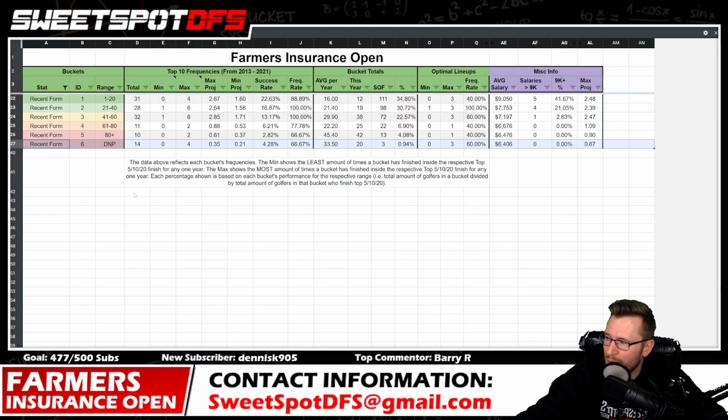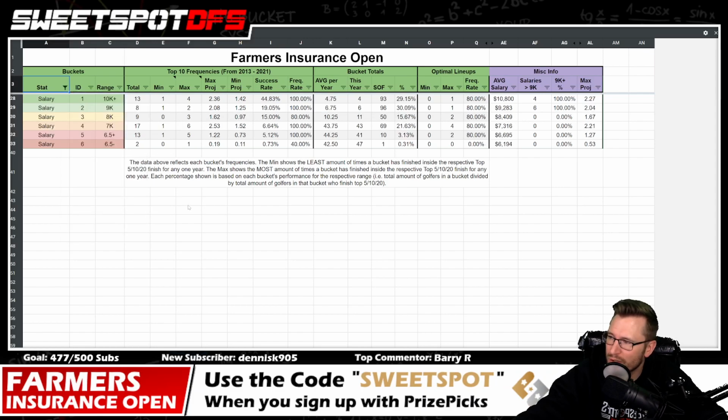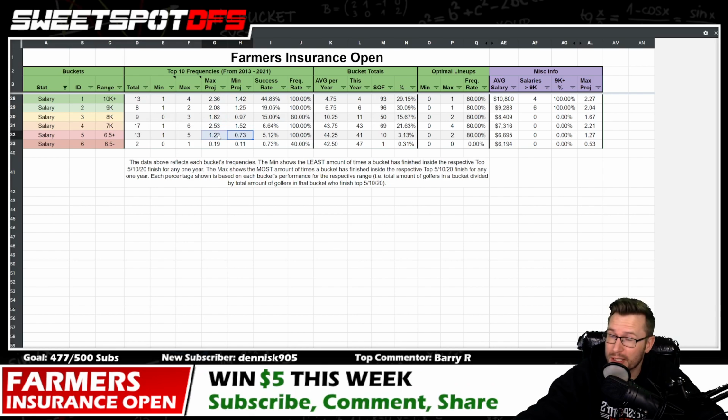But if you did want to look at the projections of that, because I also include that, again, that includes strength of field points, that includes looking at past performances in those salaries. I'm projecting somewhere between 1-3 10K golfers being inside the top 10. I'm projecting 1-3 9K golfers being inside the top 10, 0-2 8K golfers, 1-3 7K golfers, 0-2 upper 6K golfers, and 0-1 lower 6K golfers. Probably don't really want to use any of those.